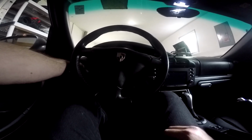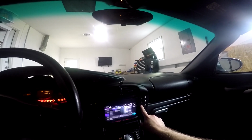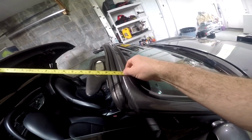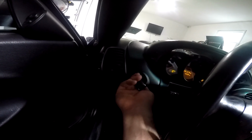Turn the key on in the ignition. Make sure your e-brake is on. Press and pull the latch all the way open. Now raise the soft top. Now the distance that works the best for me is about 17 inches from the windshield frame, or 43 centimeters. Now go ahead and take the key out of the ignition so you don't drain your battery.